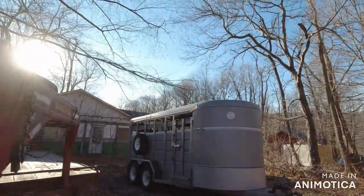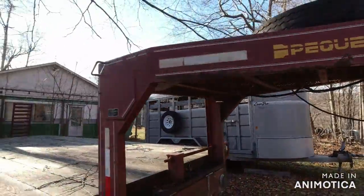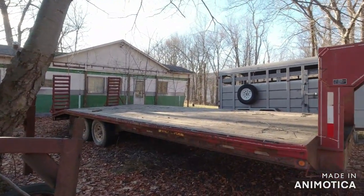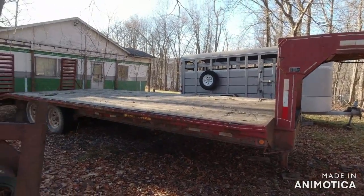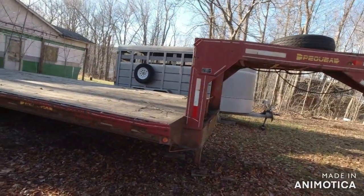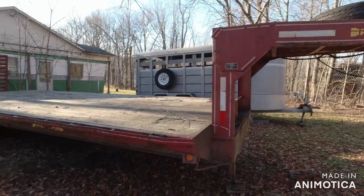And don't bash me about it. I think it's a 16-foot. Then we got a Paquia trailer. It's a flatbed trailer. We haul stuff around on it. We got log things for it to haul logs if we want to. We can haul equipment around, and we use this to haul bales.